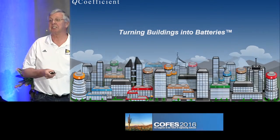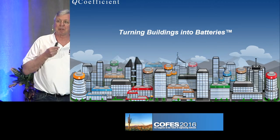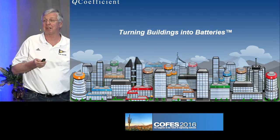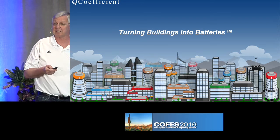To set the stage, we are a technology that is already in buildings. We've been proven. We're now dancing with investors and partners and going to market in 6 large cities in the U.S.